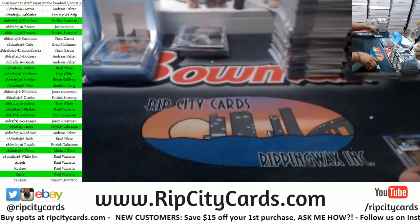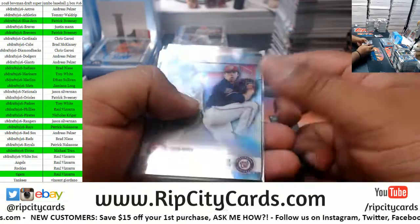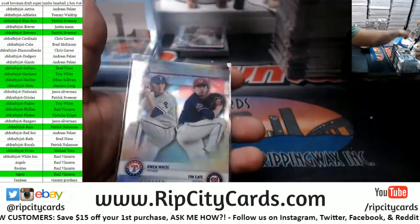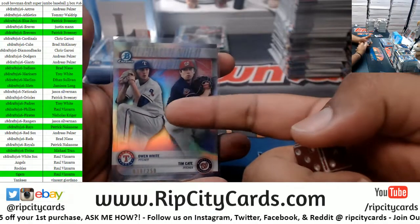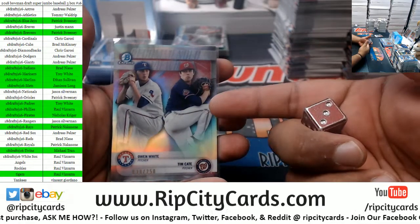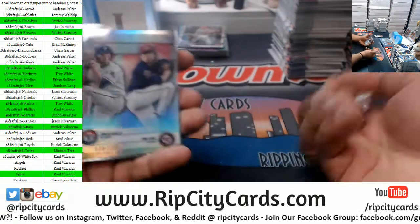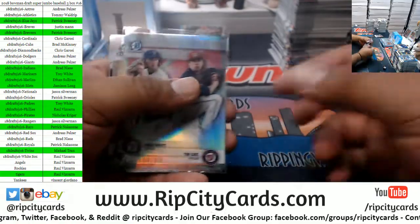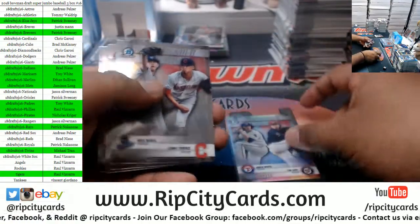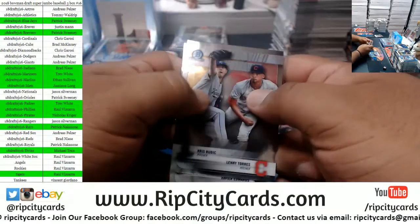Spread the love there. But as far as these are concerned, they've got to go to one team. So how are we going to do that? Real simple, we're going to roll a die. If I get an odd number, it's going to go to the left side team. If I get an even number, right side team. So odd left, even right. Here we go. Odd number, 3. So this will go to the Rangers, Royals, Orioles, White Sox, Brewers, and the Royals.